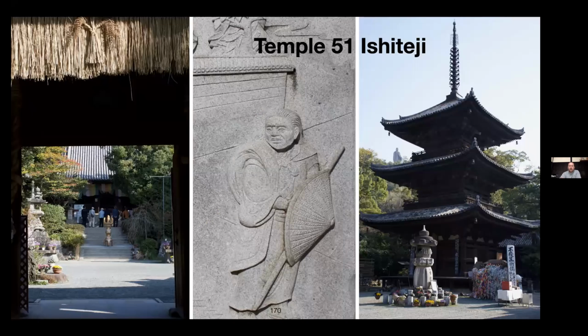So Temple 51, Ishiteji, is related to the story of Emon Saburo. After meeting up with Kukai and apologizing for his transgressions, he passed away. And just before doing so, he prayed that he might be reincarnated in the form of a wealthy man at some point in the future. And upon his deathbed, he's said to have clutched a stone while making this prayer.